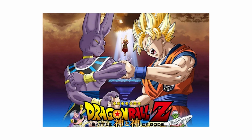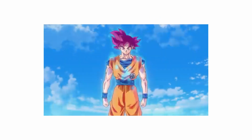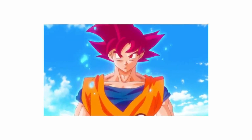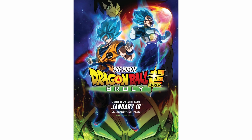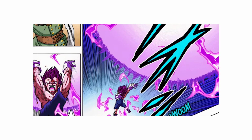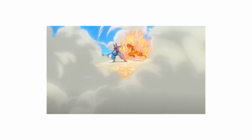In the movie Dragon Ball Z Battle of Gods, Beerus uses the Beerus Ball to fight against Super Saiyan God Goku. The battle is so intense that it threatens the safety of Earth. In Dragon Ball Super Broly, Vegeta learns to use a version of the Beerus Ball to fight the powerful Broly. This shows how even other strong warriors can use similar techniques to stay strong in battles.